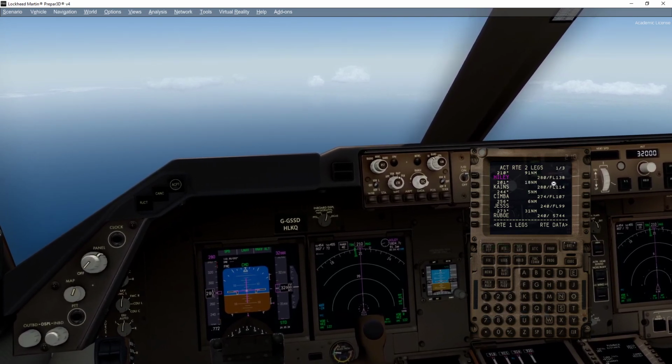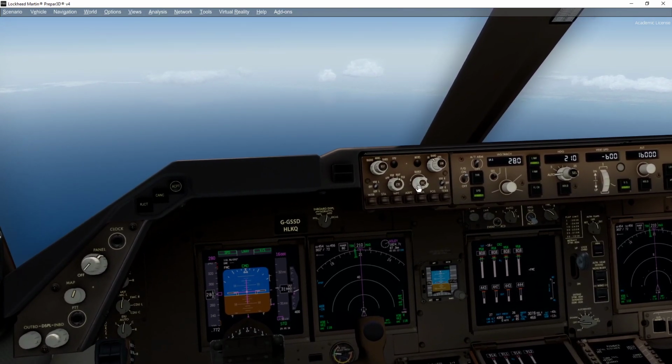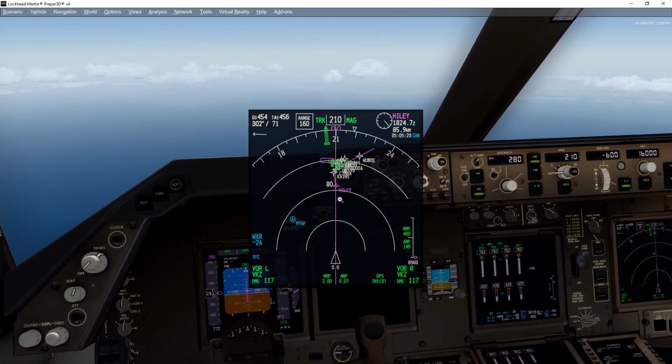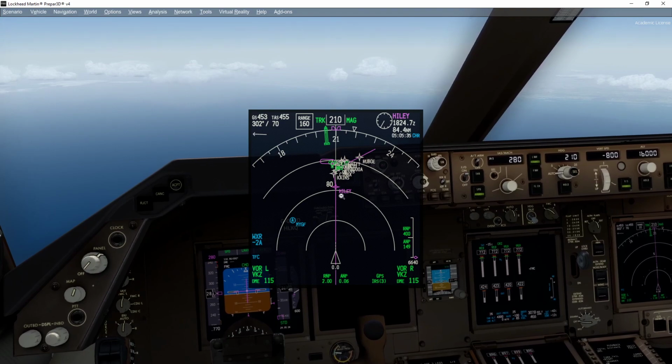So we need to go down to flight level 160, 10 nautical miles north of Hiley. I'm not going to drop down there yet, still got 80. I'm going to start a slow descent, flight level change, and just drop it down. If I extend the range here, I want to be at flight level 160, just 10 nautical miles north of Hiley. Just open the computer.